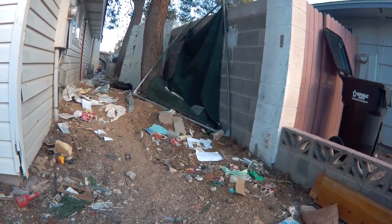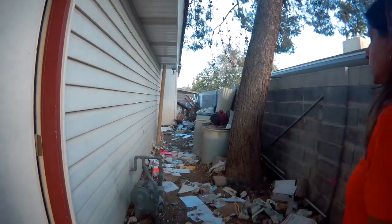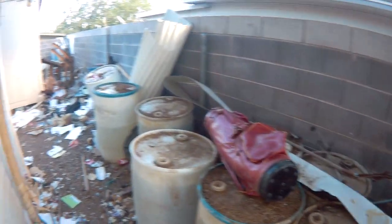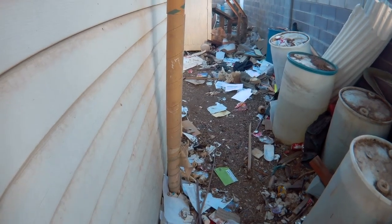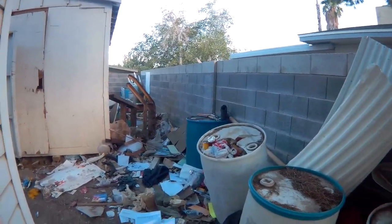Now, this is the side yard, and there's normally a walking path here, but as you can see, the pine trees have grown and risen the ground level. Here's the outside entry into the garage. We will explore. There's a peephole on the door there. These chemical buckets, the guy said that they were cleaning chemicals, and they've been there for over 10 years, easy. I don't know how they're going to get rid of those.